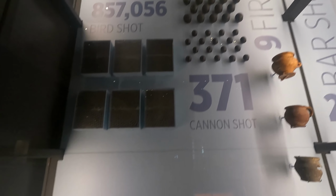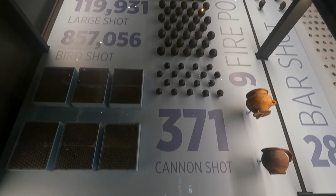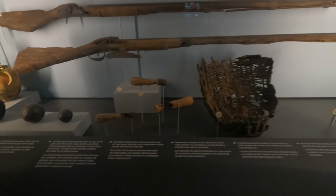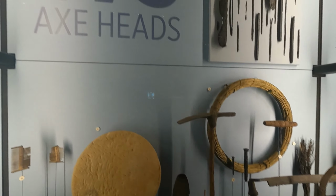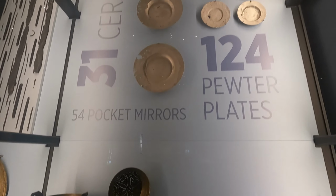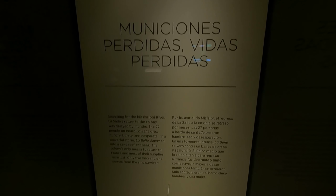Oh, this is a lot of stuff that was on that ship. Holy cow. La Salle. That's all their ammo. Those old guns. Cannonballs. Tells you how many of each one they had. Found on a skeleton's finger bone.